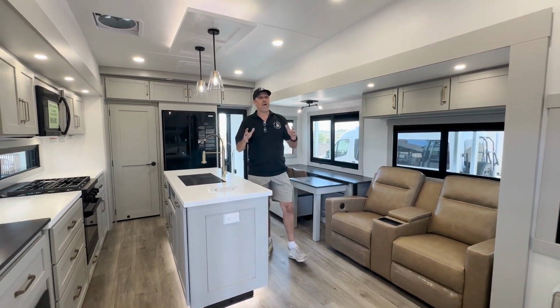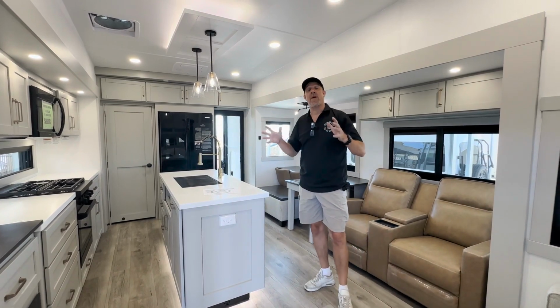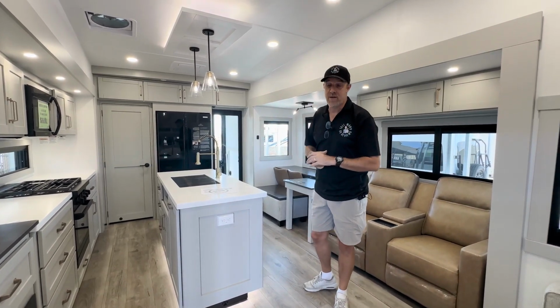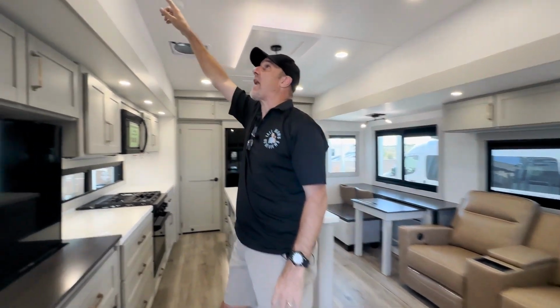Now, we look at a lot of RVs, guys, and I got to tell you, we love Brinkley. Brinkley is at our top of the list for the quality they put into their builds. If you look when you come in here, and these are little things, Lisa, pan the camera up. Right? These walls go all the way up into the roof. And so there doesn't need to be a piece of molding there because they build it.